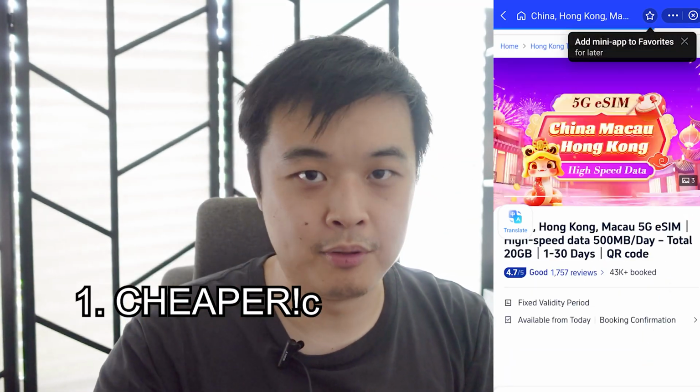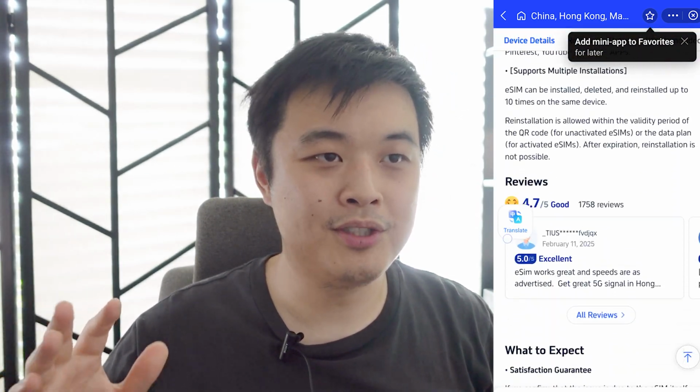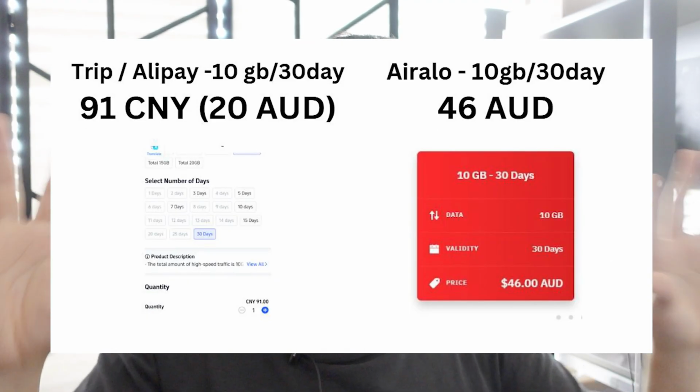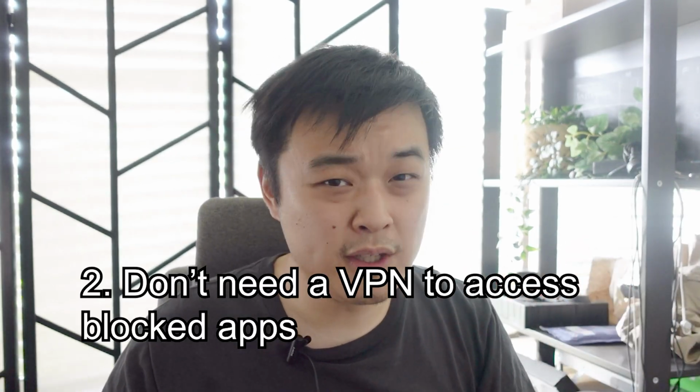You buy the eSIM and it works perfectly for two reasons. One, it's way cheaper than Airalo, Nomad, etc. It's just those apps are super expensive compared to what you can get with Alipay's. So I'll do a comparison here of how much each one, and you can see how much of a difference you're going to save through buying the eSIM for Alipay. Now, the second biggest reason is you don't need a VPN. Yes, you don't need a VPN if you use eSIM cards, especially these eSIMs.